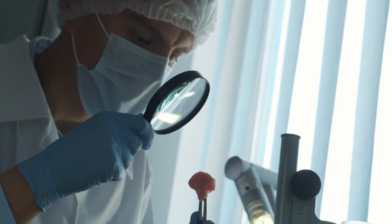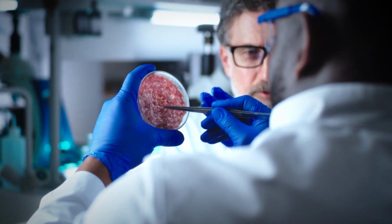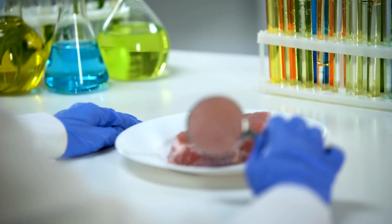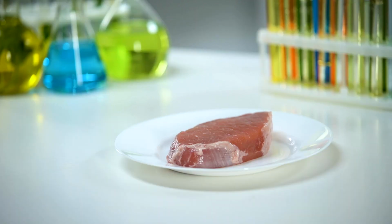Consumer perception of artificial meat is also an important factor. Some people may have prejudices against meat produced in a laboratory. In order to overcome these prejudices, it is important that the flavor and texture of artificial meat is close to traditional meat, and that consumers are given the right information.